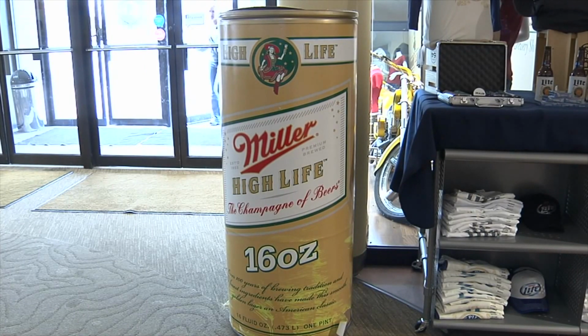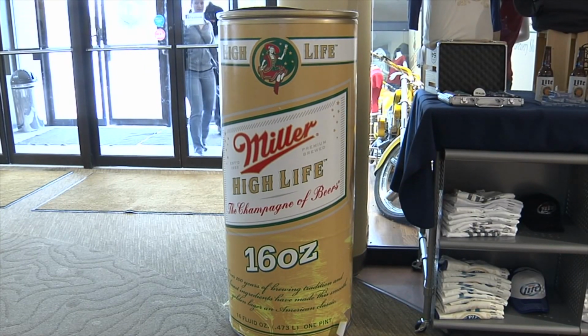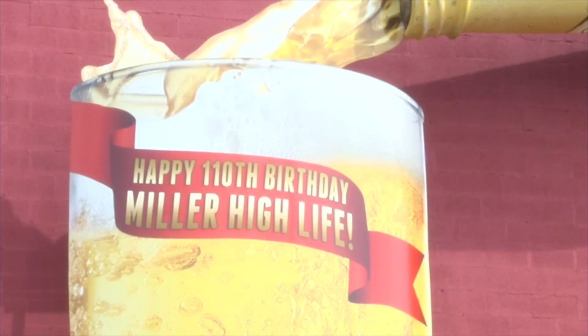Believe it or not, Milwaukee isn't Miller's largest distributor. About 40% of our production here goes straight to Chicago. So without a doubt, from the Milwaukee plant, the largest city for consumption is Chicago. We have a giant Miller High Life bottle on a wall with an interesting story behind it. We put that in last year. It celebrated the Miller High Life 110th anniversary.